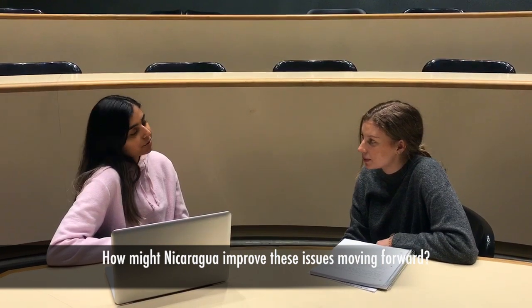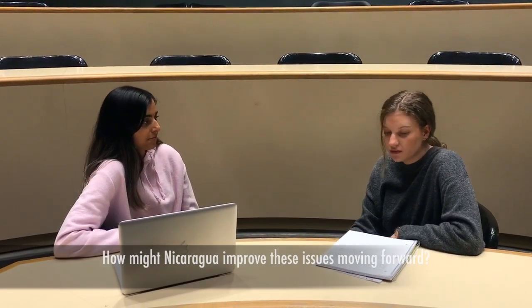How might Nicaragua improve these issues moving forward? For Nicaragua to improve its DALY score and overall health, it is important that moving forward they implement community initiatives towards a more active lifestyle and healthy eating initiatives to improve overall heart and body health.